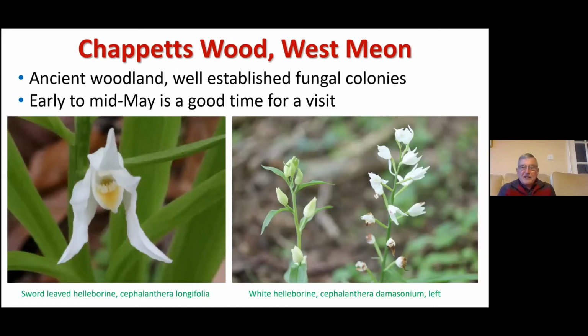Again, in late April, we can go to Chappitt's Wood, which is near West Meon in the Meon Valley. Chappitt's Wood is an area of ancient woodland, and the trees have been there for hundreds of years. So basically, it's got a really well-established fungal colony. So the orchids have got all the fungi they need to grow. The one on the left is the sword-leaved helleborine, which is a kind of orchid, and it's a really rare orchid nationally. But in Chappitt's Wood, there are hundreds of them. There are a few other sites where there are quite a lot of them, but generally you won't find them unless you go to these special sites.